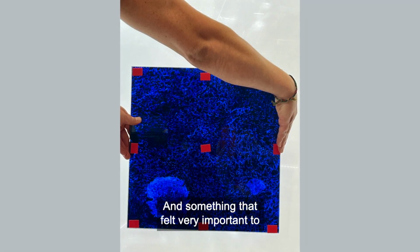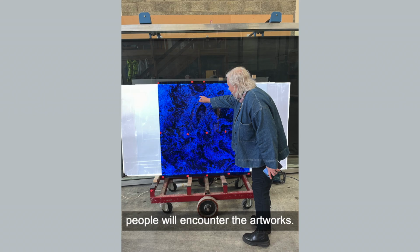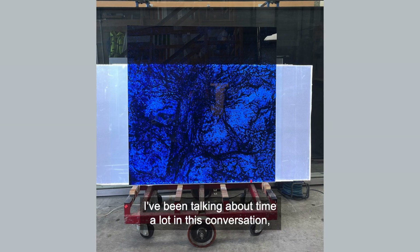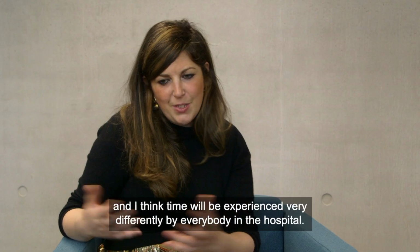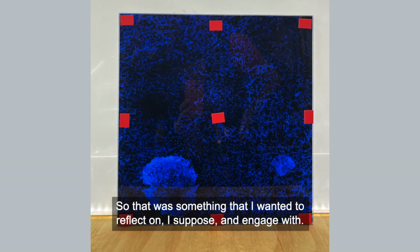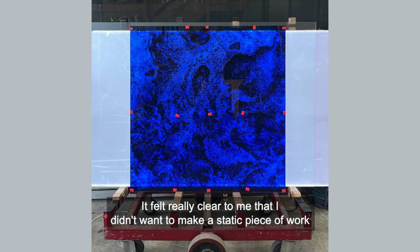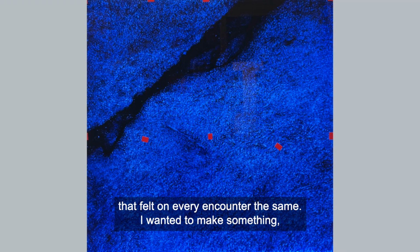And something that felt very important to me in making this work was how people will encounter the artworks. I've been talking about time a lot in this conversation, and I think time will be experienced very differently by everybody in the hospital, and time is experienced very differently when you have neurological diseases. So that was something I wanted to reflect on and engage with. It felt really clear to me that I didn't want to make a static piece of work that felt the same on every encounter.